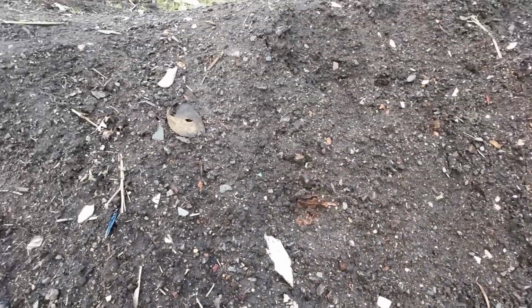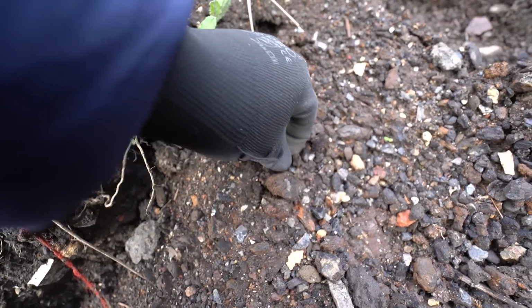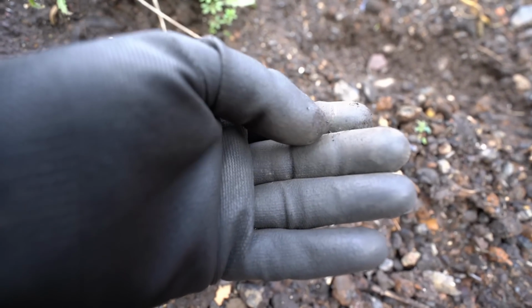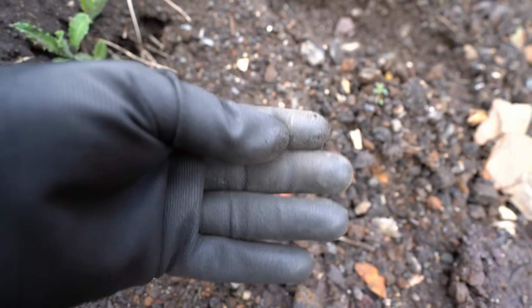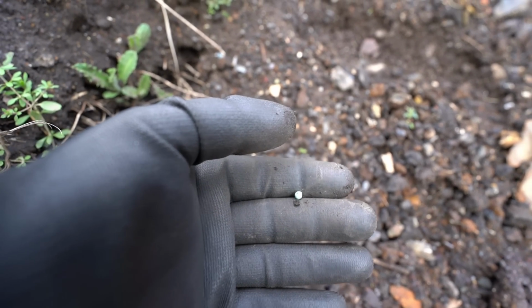Right, okay, let's carry on with this last little bit here. I don't know if that's a bead down there, but let's have a look. If I can get it out. Oh, it's a bead. I can get it out there. Don't want to lose it. There you go. A little bead. Better give that to Sarah so she can put it in a little bead box.